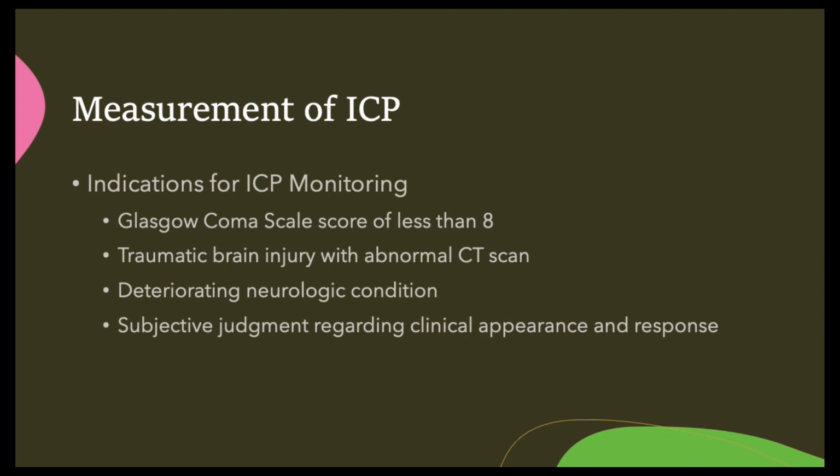Now we'll talk about measurement of ICP. First, we need to discuss the indications for ICP monitoring. And this includes any child with a depressed neurologic status, history of traumatic brain injury, or a deteriorating neurologic condition.